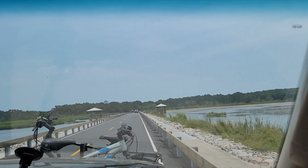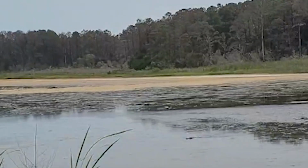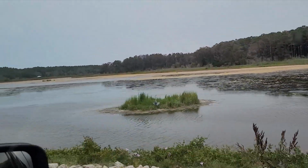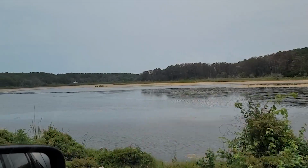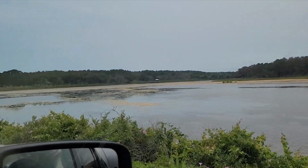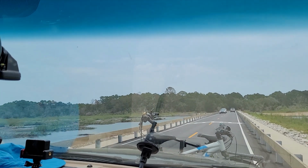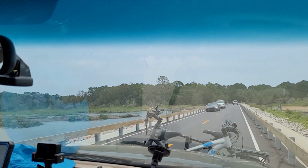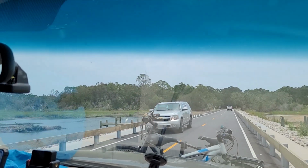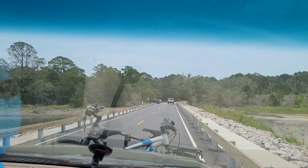One of the other features is this causeway, and there's a freshwater pond on the right-hand side, and alligators. Just about every time we went across the causeway, you saw at least one alligator. Sometimes, depending on the time of day, we would see more than 20. The girls claim they saw over 30. But there were a bunch. No swimming.